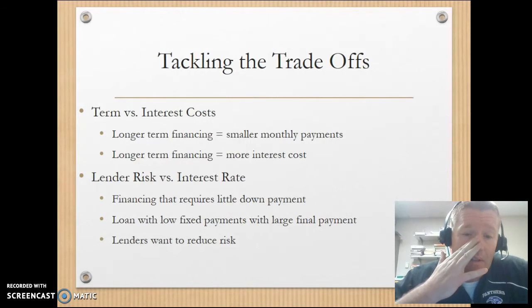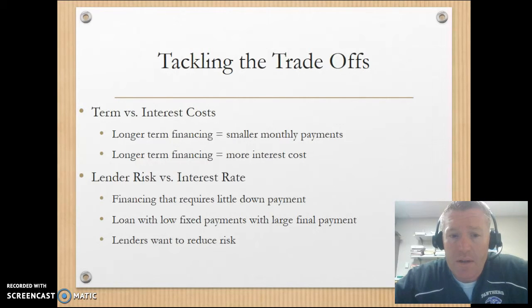Lender risk versus interest rate. Understand too that with financing that requires little down payment, or a loan with low fixed payments and a large final payment, lenders want to reduce their overall risk. Due to the Truth in Lending Act, anytime that you take out any sort of loan, you should be given the terms of the loan agreement. And please, please, please make sure that you go through and read all of the details in these agreements, for instance the interest rate, what the overall cost is, and what the interest cost is, in order to truly understand how much you're on the hook for. Obviously, if we can pay cash, let's just pay cash and stay away from it. But I understand that in dealing with homes, and sometimes even vehicles, credit is sometimes a necessary evil.